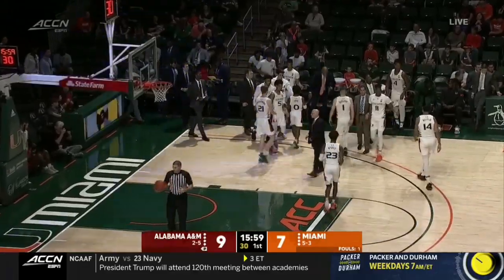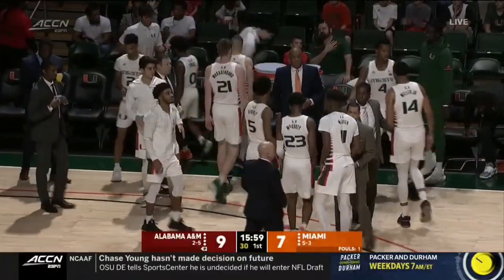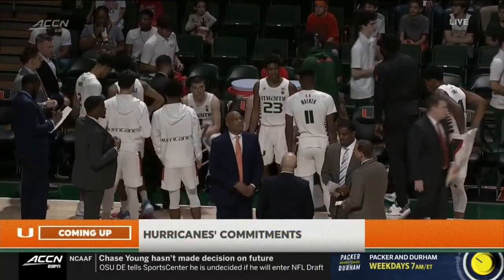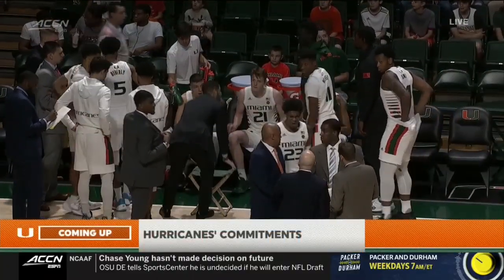We have our first timeout on the floor with the Bulldogs up by two on the Hurricanes. Coming up, Hurricane commitments, words to live by from Jim Larranaga.